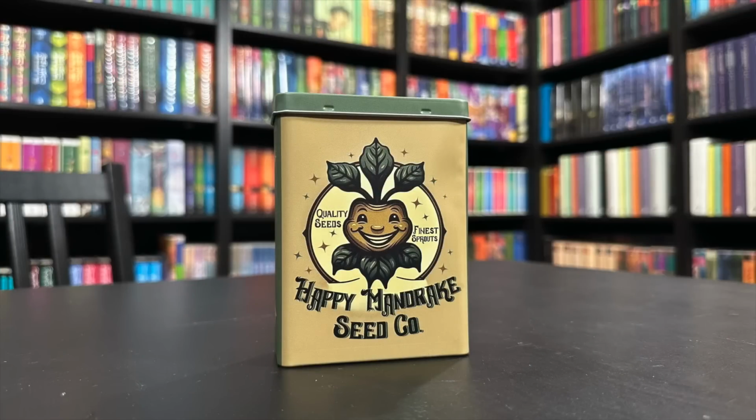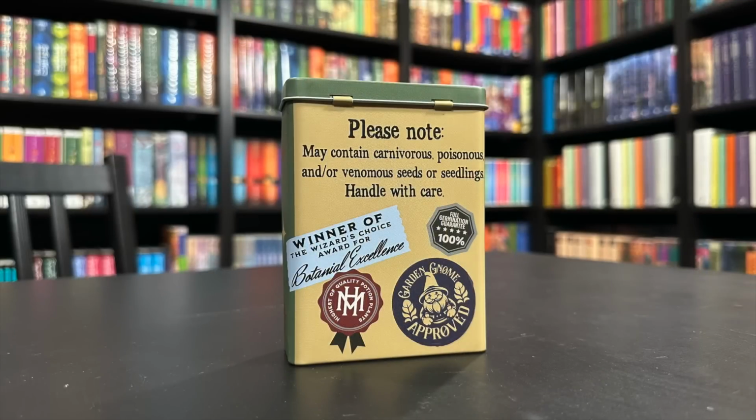So this is a little tin that you can actually put seeds in, or store tea, or your morning coffee, or whatever you would like to store in here. Be great to have in your magical kitchen, or even just display on your shelves. And it looks like something that you went to the store and found in a Herbology store and picked up some magical seeds. Very cute item.